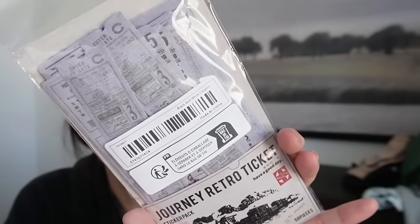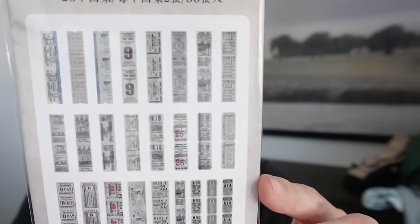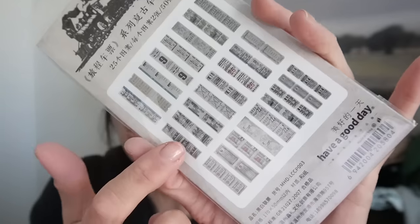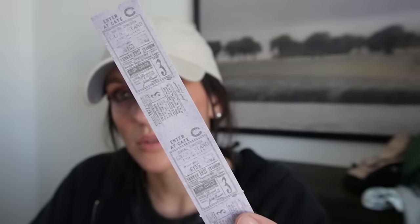Okay, then I got this set, again retro tickets in this blue color. It actually shows you all of the tickets that you get in here. This one is one of my favorites in the pack. And anytime they do this red, I'm going to open it so I can show you guys some of these that I just really, really like. So cute. And then this one.